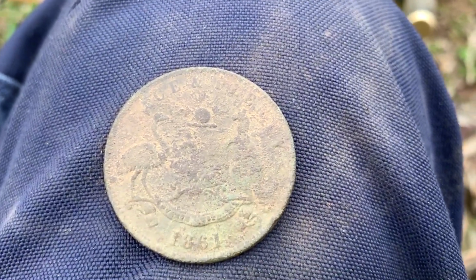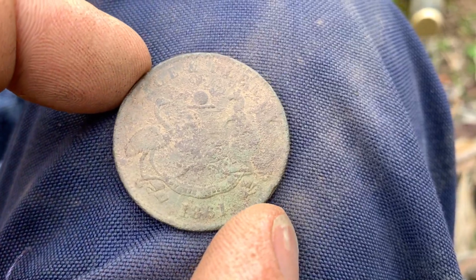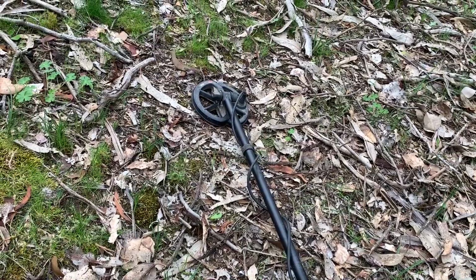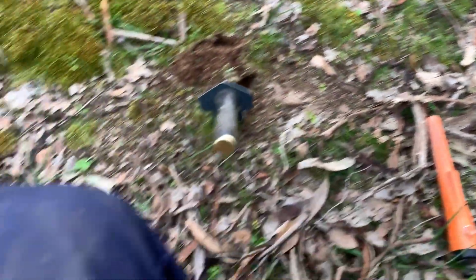Walking through the bush, heading back to the ute. You've got to keep your detector on. Swinging with the old 6-inch coil there, the old 3-pence magnet. It's not bad, good on the tokens as well.